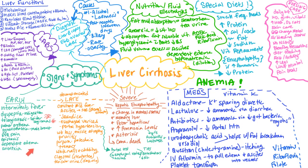Dependent edema and anorexia, so they're having some inability to have an appetite, so they may have some weight loss as well. And we see that over here, anorexia leads to weight loss. So as the disease advances, they become very thin, with thin arms, thin legs, and an enlarged abdomen. They'll begin to have a constant mild fever at this point.